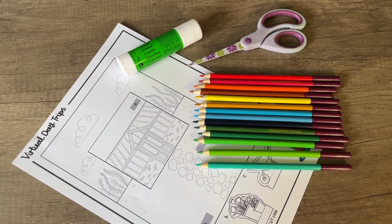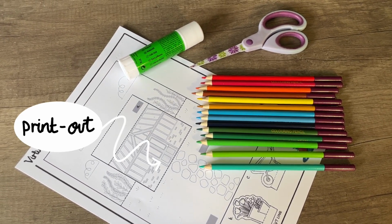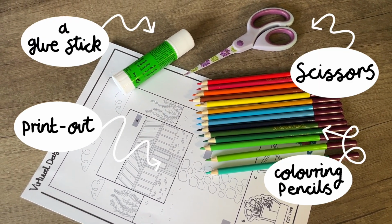Thanks, John. You and the voles do keep busy, and what an amazing job you do. We've come over to the terrace where the wall of the greenhouse has been restored. What an incredible inspiration for our craft activity. Let's make a pop-up greenhouse. You will need the greenhouse template printed on card, colouring pencils or pens, scissors, and a glue stick.